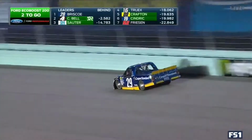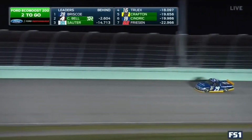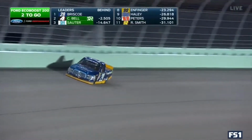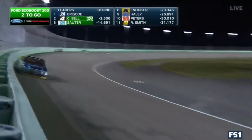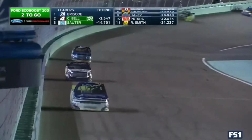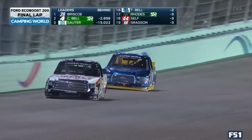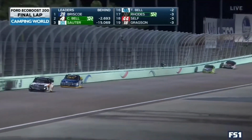So close to his first career win. Less than 2 laps remaining for Chase Briscoe. He can just get back. He's been so close to victory. We felt like all season long this 29 truck was going to get to victory lane. Pretty darn good way if Chase can make it around here to the start-finish line for Brad Keselowski Racing to end their Truck Series career.